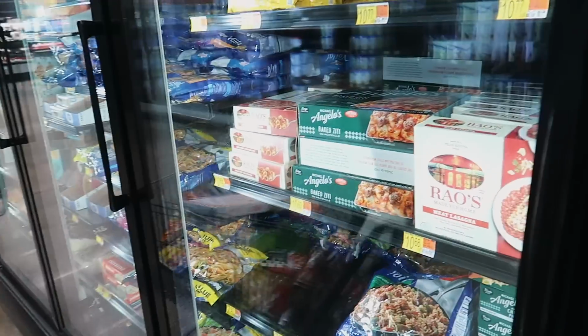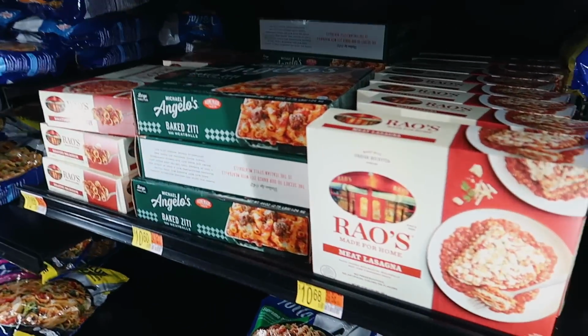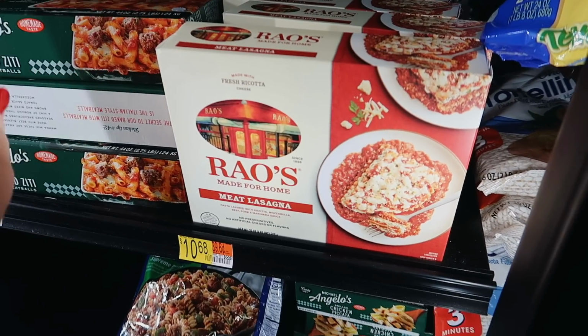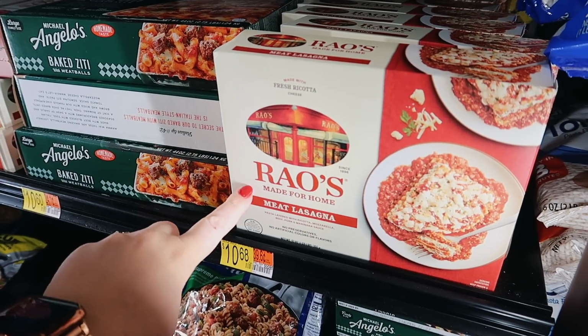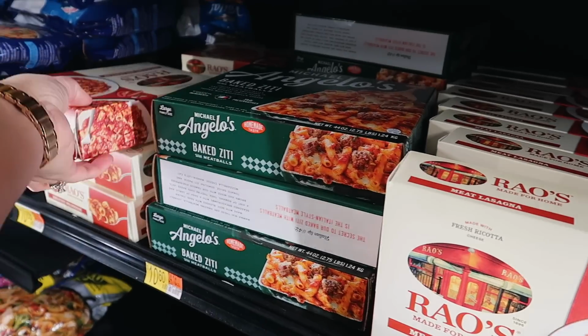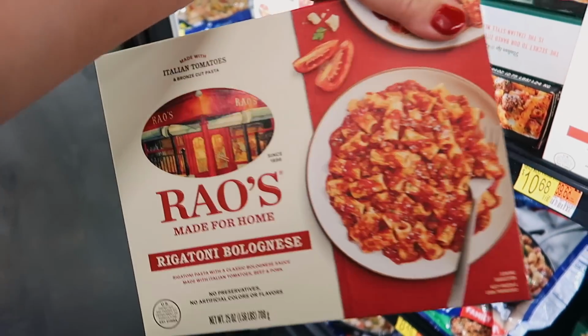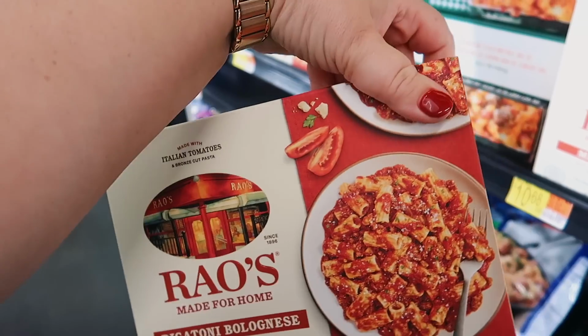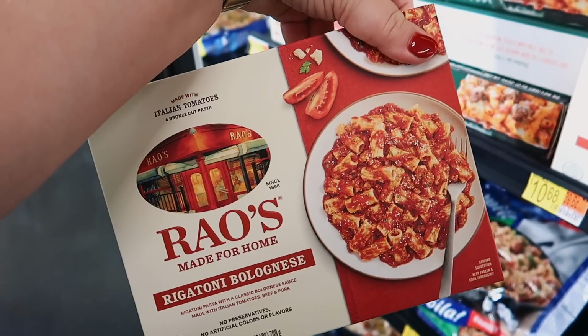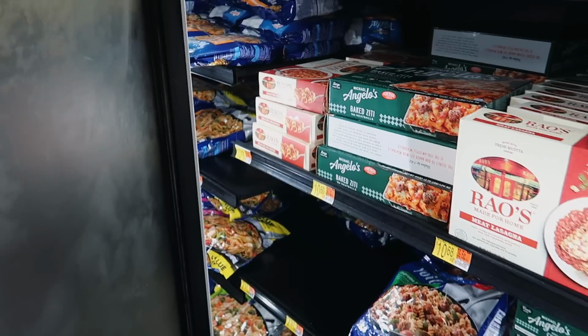Okay, so I don't buy these frequently. In fact, I think I've only purchased it once before, but they do have the Rao's, which is the same brand as that really great marinara sauce, the meat lasagna, which is really good, and then they also have this rigatoni bolognese. So definitely a quick option, especially if you are really strapped for time and you need a quick meal, throw that in the oven or microwave. Ain't no shame in the mom game, in the busy mom game.